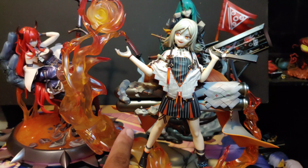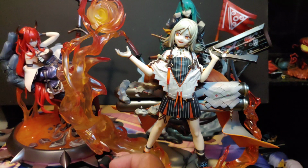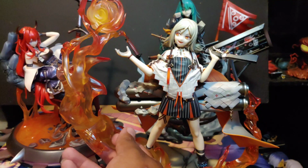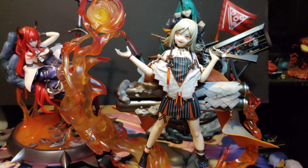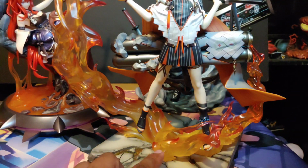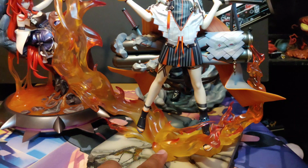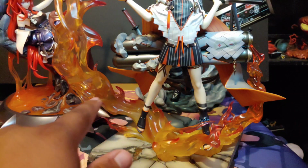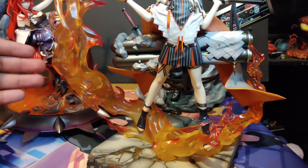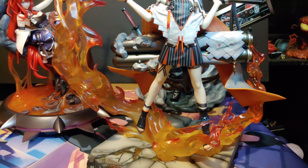To go down to her scrolls in the back, her tanks. Love the details they did to them. The little rocks. Everything's great. The fire itself is red, translucent resin, something, however you call it. Gorgeous. Love it. The bottom, you can tell a little bit, it's not as clear as when you go higher up. See, it's clear right here.